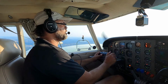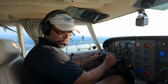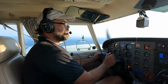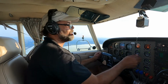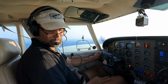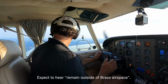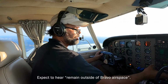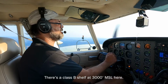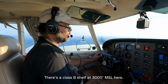Detroit Departure, Twin Comanche 7828 Yankee is climbing through 2,000 off of Detroit City Airport. Detroit Departure, maintain 5,000, fly heading 230. Twin Comanche 7828 Yankee, Detroit Departure, ident. Identing, 28 Yankee. November 28 Yankee, radar contact, maintain VFR outside Detroit Class Bravo airspace. VFR outside of Bravo, 28 Yankee.